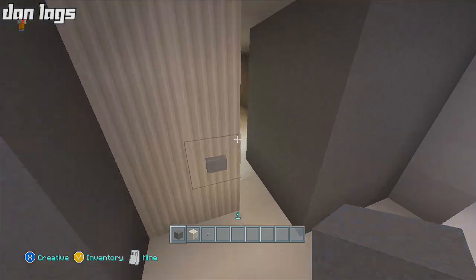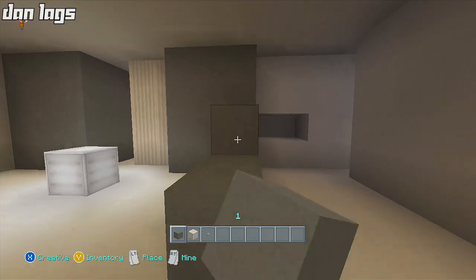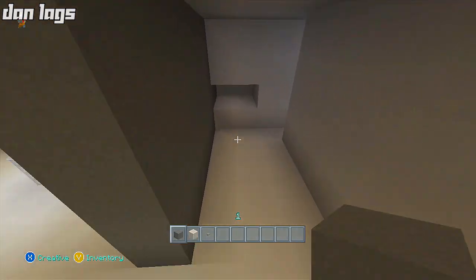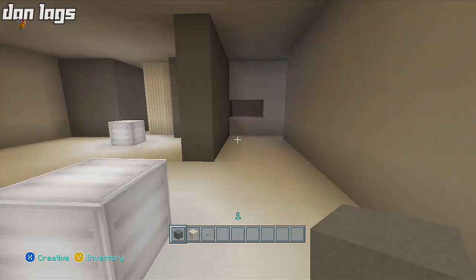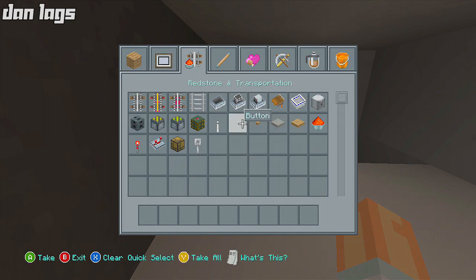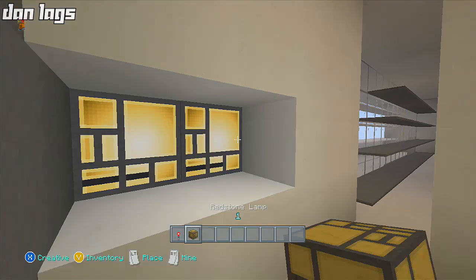So we have this. I want to take a wall across through here to add a little bit more, so when you walk in this door, it's not immediately into the bedroom. You have to walk a little bit further like that. That's cool. And then here, what I want to do is get out some redstone lamps, place those there.